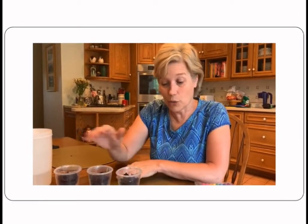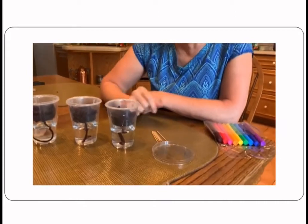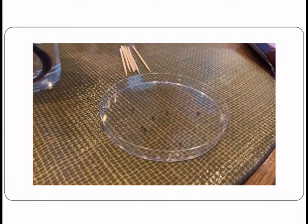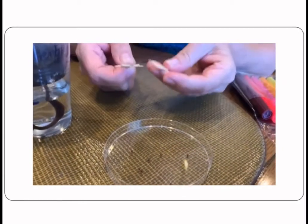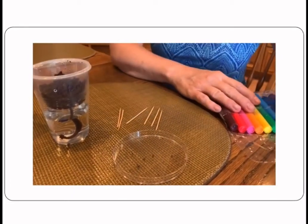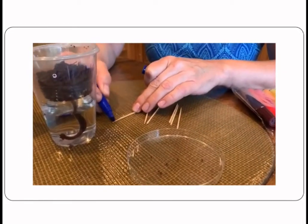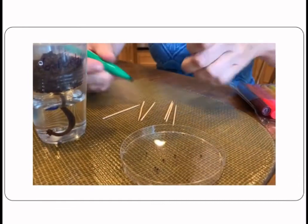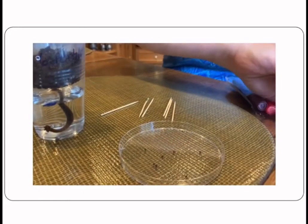Okay, so our growth chambers are set up. Now it's time to plant our seeds. Now our seeds are super tiny, so you're gonna have to be very careful with them because you will not have any extra. You're gonna have 6 seeds. You're also going to need 6 toothpicks that you're gonna use to identify each of your seeds. So to make it possible to identify them, you are going to color each one of them with a different color marker so that you can identify which one is which.